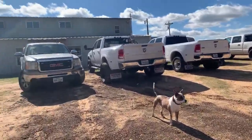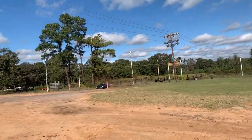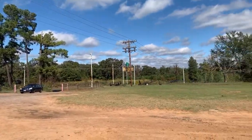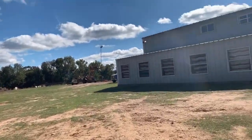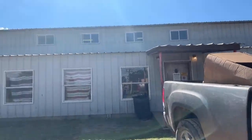Hello, Indy. All right, y'all, so we are a horse sale. We are a horse auction located in Elkhart, Texas. We are home of the Lime Green Horse. I don't know if you can see it. Let me zoom in for you, but it's right there. That lets everybody know where we're at. So what you'll do is you'll come on in.